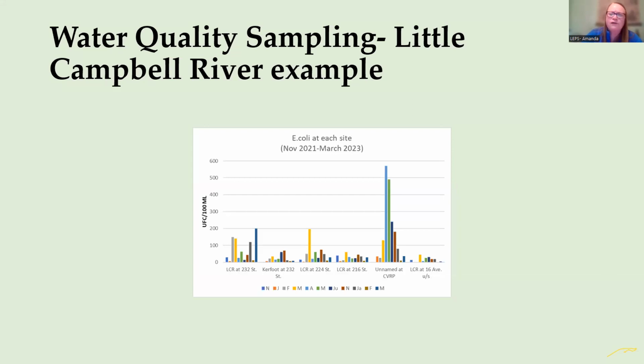So this wouldn't be completely relevant to where we stand now, and that's why we do tests several times a year. Here we started testing in November of 2021, then in January of 2022, then February, March, April, May, June, and then we didn't test at all in the summertime. It's all color coded by month, so it tells you exactly how high the E. coli results were for that testing site.